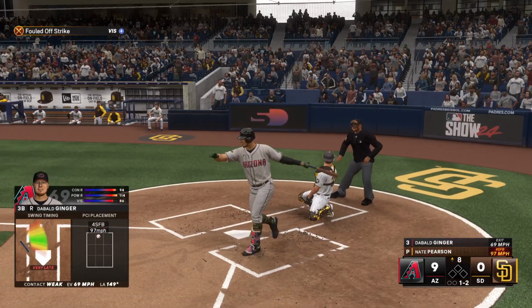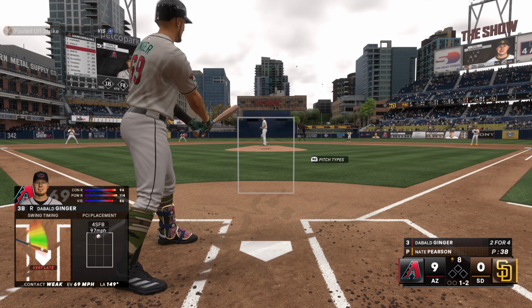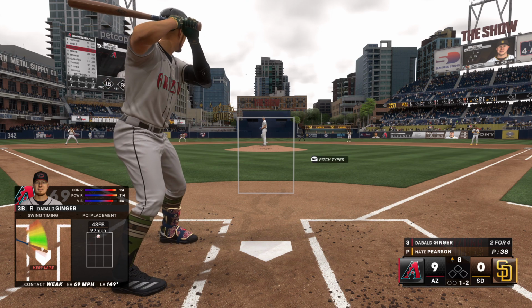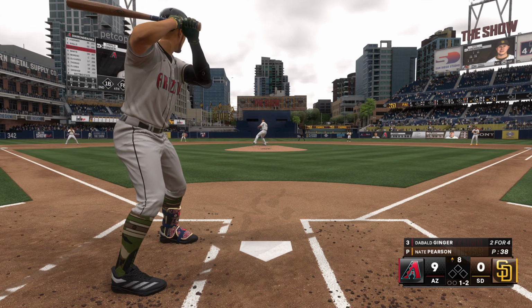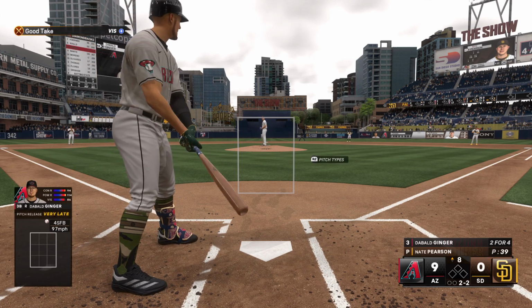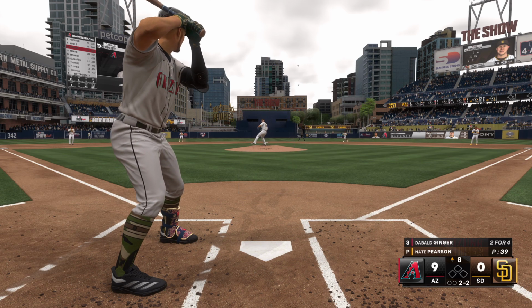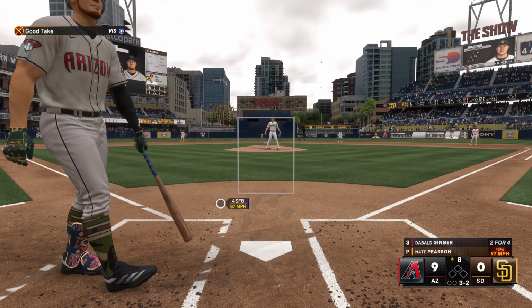Next pitch, four-seamer at the top of the zone, got a piece of that and fouled it back. 1-2 the count for me now. The 2-strike pitch from Pearson. Wow, way up the ladder with that four-seamer. That probably went all the way to the backstop without a problem. 2-2 the count. Next pitch, low and inside with a four-seamer.